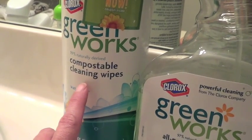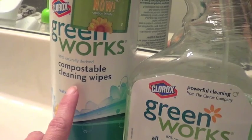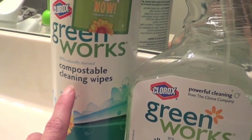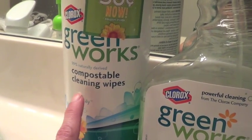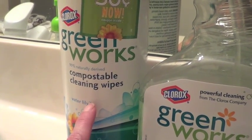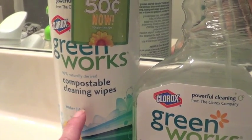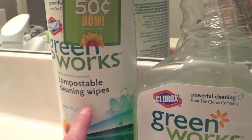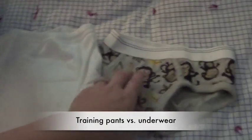When you dump it out of the potty chair, I got smart. I only did it once, and then I taught him to poop in the big toilet. But for cleaning out the poop out of the potty chair, you'll of course dump the poop in the potty, then you'll swish with a little water, and anything remaining, use the Greenworks wipes for that. And that's it.